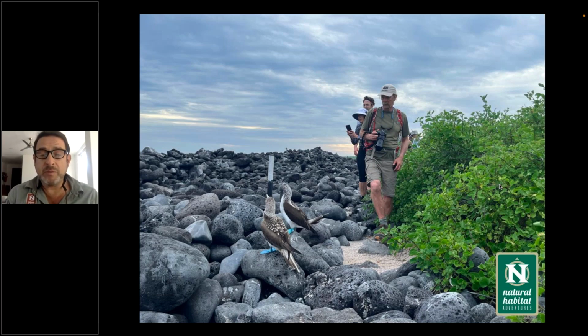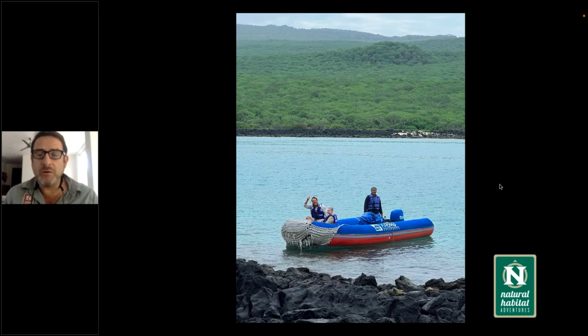Sometimes if you don't have good balance, you might prefer to come on the zodiacs or the tenders for a ride. And so you can see along the zodiac or the dinghy ride a lot of the same things that you can see on the hikes. So this is important to establish. And that's what is good about our operations, that we always have two guides. So we can divide the groups and we can make this experience better to fit the needs of the different guests.